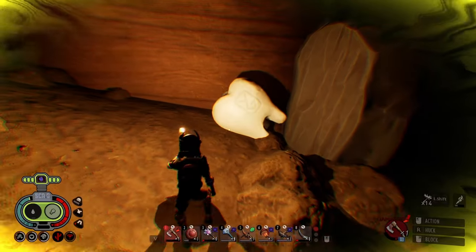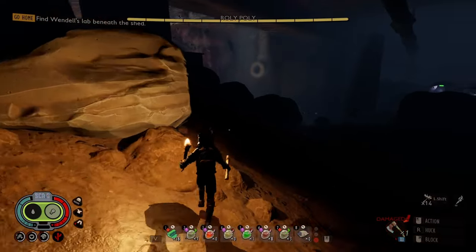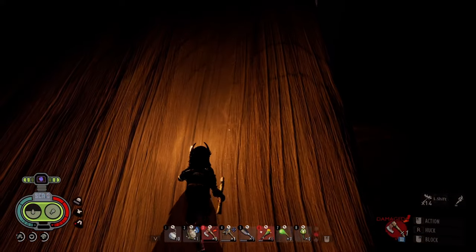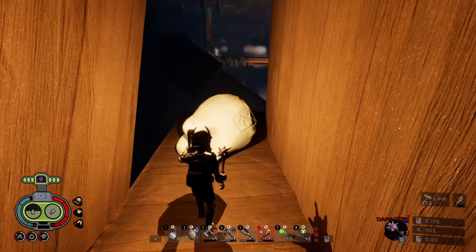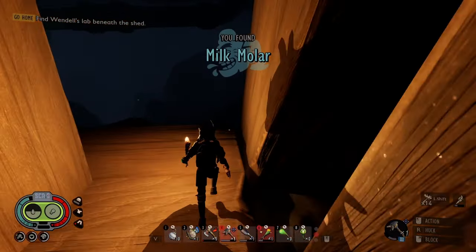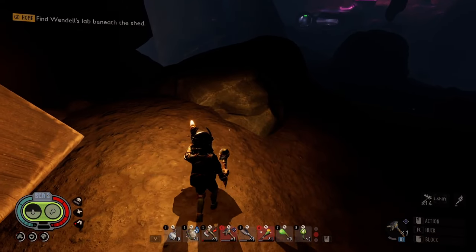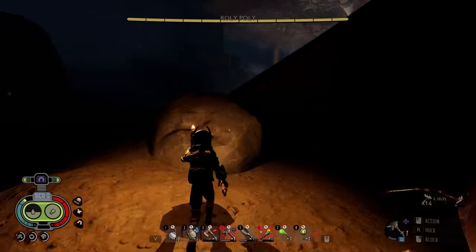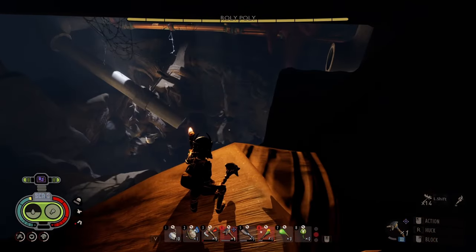Hey, milk molar. Let's go. Oh, careful. I didn't think he'd go after me, but... Hey, another molar. We'll go with this one. Oh, nope. We're gonna go with this one. Try to avoid that termite, because a couple of my weapons are gonna break. I only have one repair glue, and my chest and legs are about to break. I am struggling. There's that lab, but I want to try and finish exploring up here. Science up there.